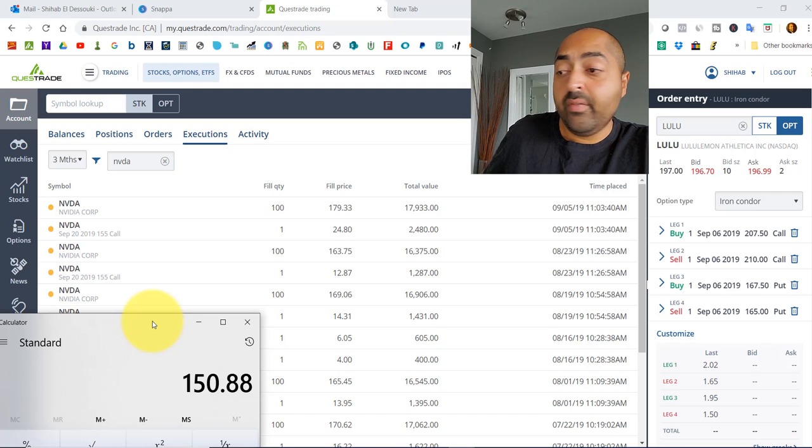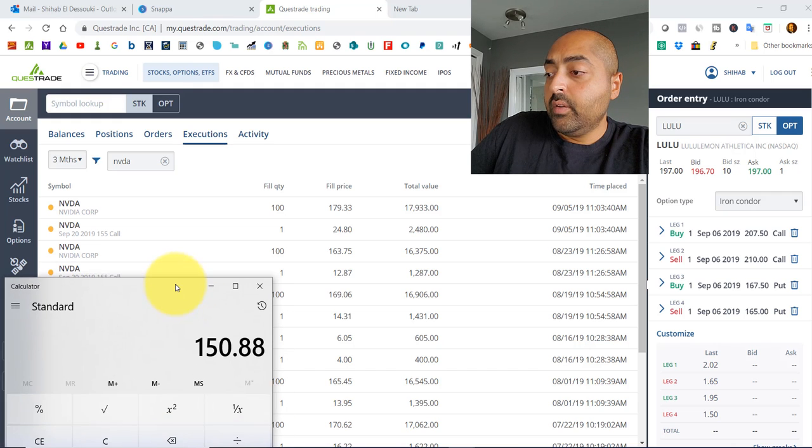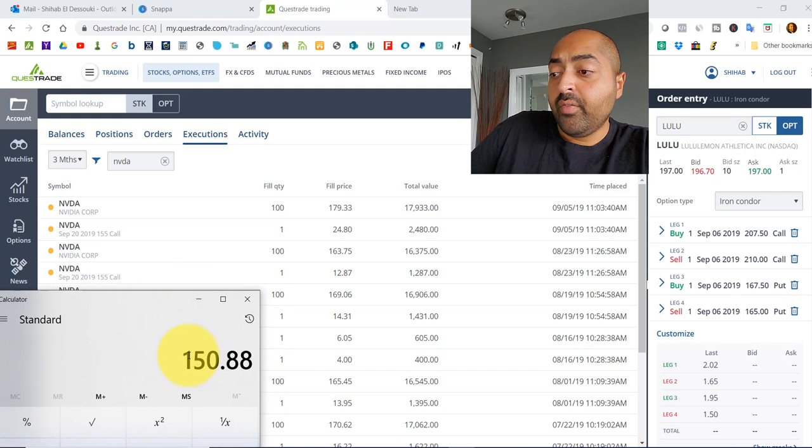I make it if Nvidia goes up, I make it if Nvidia stays put, and I even make it if Nvidia drops from 163.75 to 155. So that's why I like this type of trade, because it covers me in many different scenarios. Plus I get my profit up front. So this was an expected profit. I was expecting to make $412 or confirm it by September 20th.